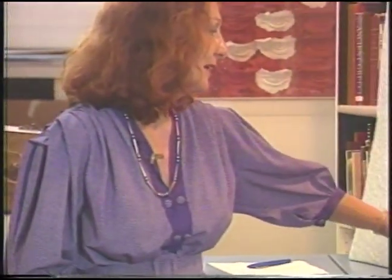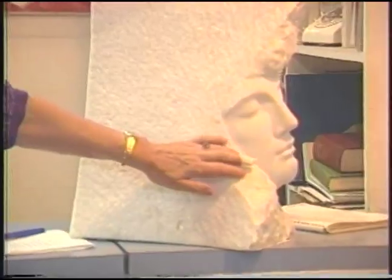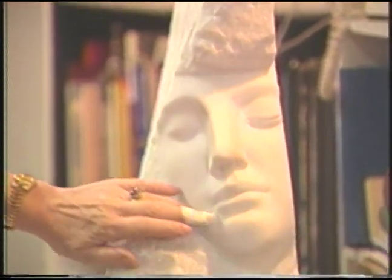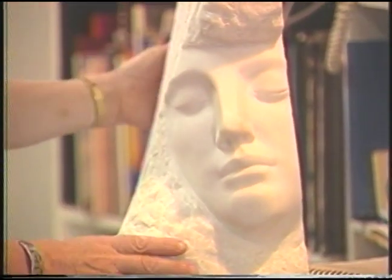This is a piece that has won first prize in a sculpture show. It's a very thin piece of marble that presented a lot of technical difficulties, because what can you do when a piece is so thin? And so I made a face that emerges from it.